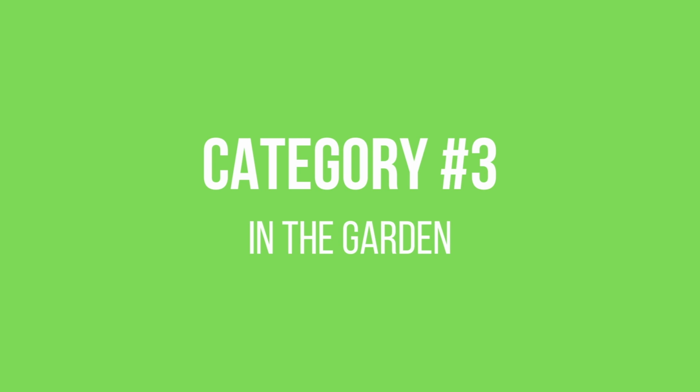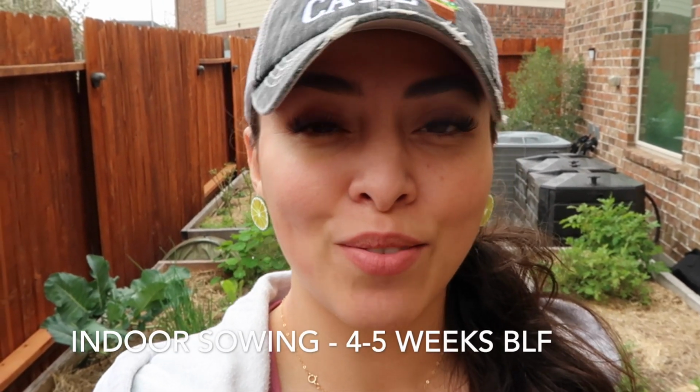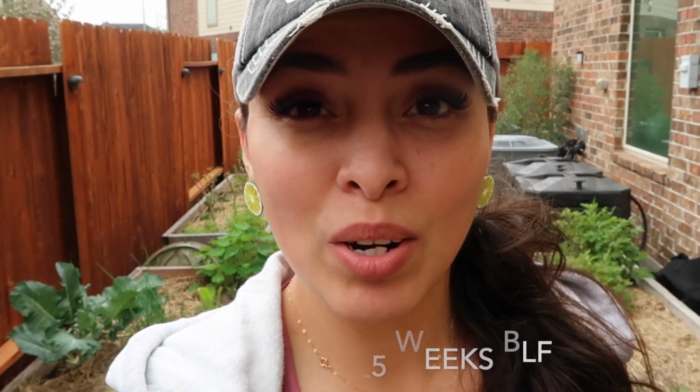Now we're in category number 3, what to do in the garden. Most of it is going to be for indoors. So if you're growing indoor seeds, this is going to apply more to you, but we do have some outdoor sowing. I'm going to split this in 3 stages: early February, mid-February, and late February. Early February is anything between 4 to 5 weeks before your last frost date. I'm saying February because remember, mine is March 9th, so that lands about early February.